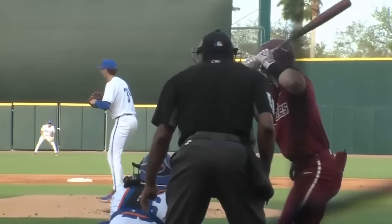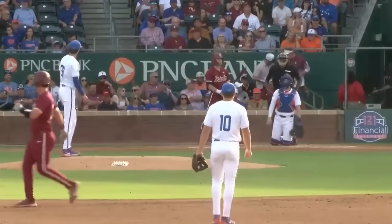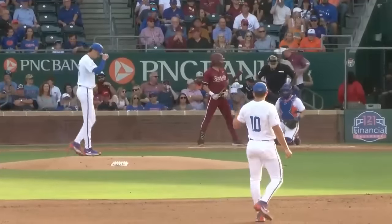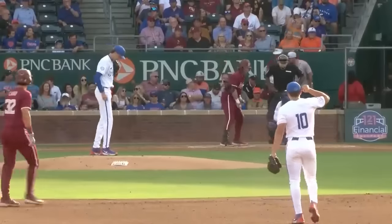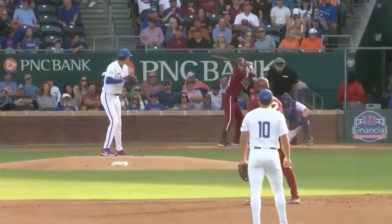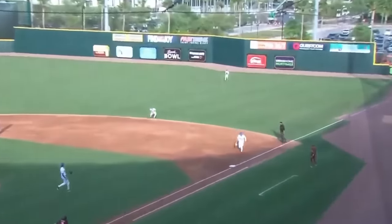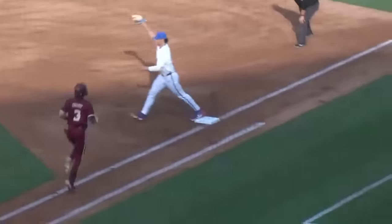He had three hits against the Gators in the first meeting, so you got to be really careful with him. And that changeup is down low for ball one. Philpott ready, and this one is grounded out towards Curlin at second. He's got it on three hops. His throw is good, and that will retire the side.